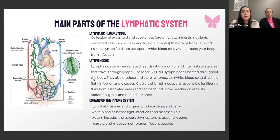And then we have our organs of the immune system. So lymphatic tissues and organs that produce, store, and carry white blood cells that fight infections and diseases. And so it can include organs like the spleen, the thymus, your tonsils, and then bone marrow.